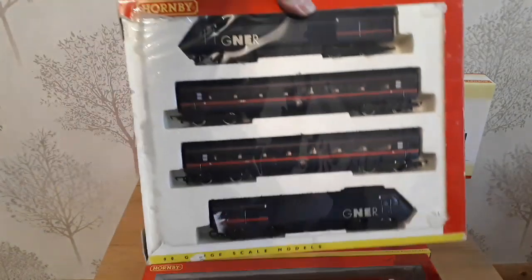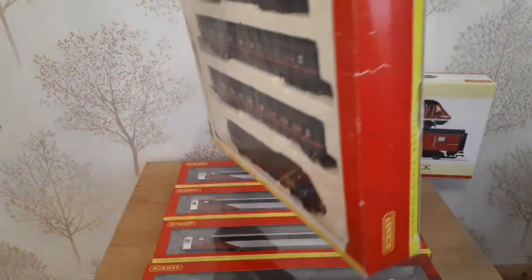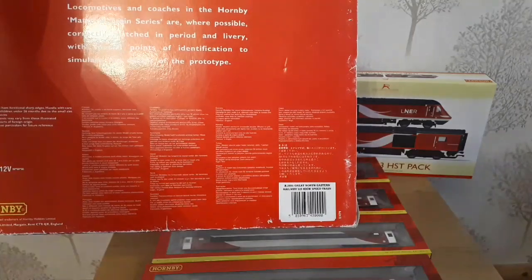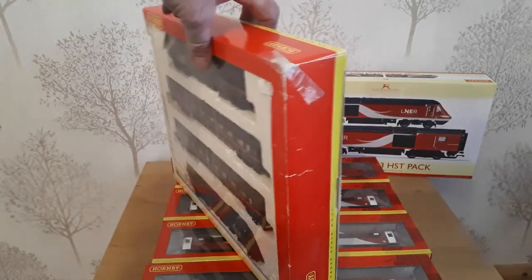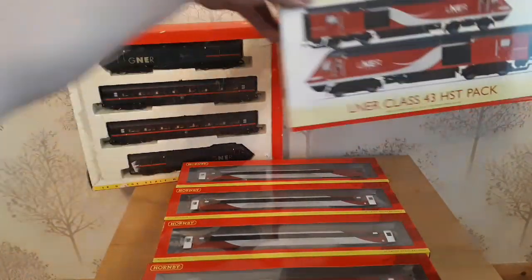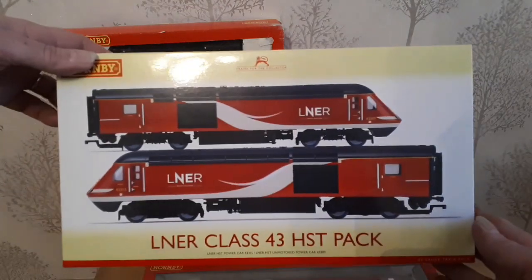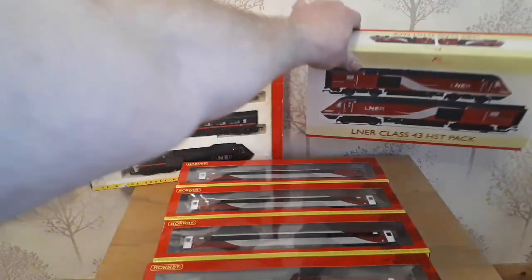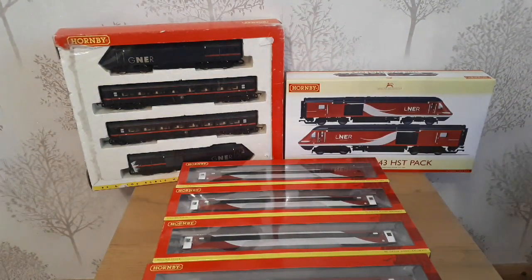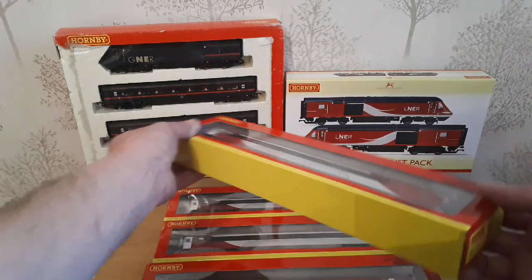So here we have the last of the old Hornby Class 43 sets in the GNER livery, and that is R2000. And then one of the latest ones, which is the LNER R3802. And I was lucky, I was in my local shop, Kent Garden Railway, when the first batch of all 5 of the coaches came in. So I'll take you through those as well.